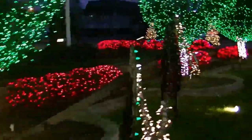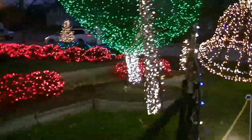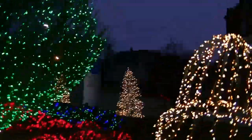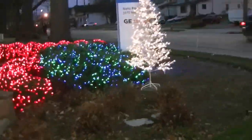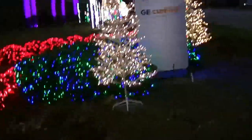So this is right here on Noble Road, in East Cleveland, just a little north of the Cleveland Heights border, and we're going to walk south on Noble Road here to start.